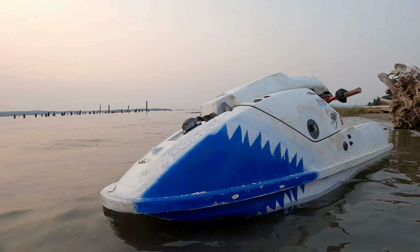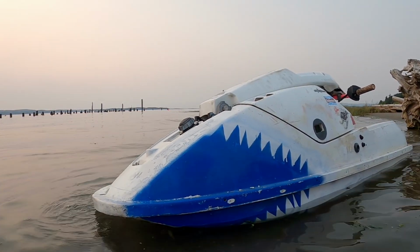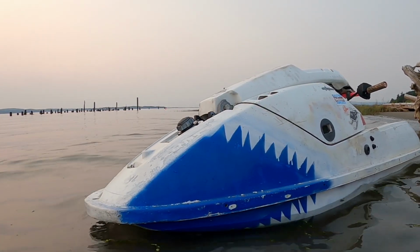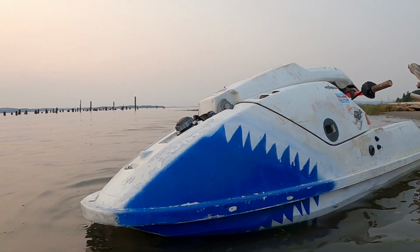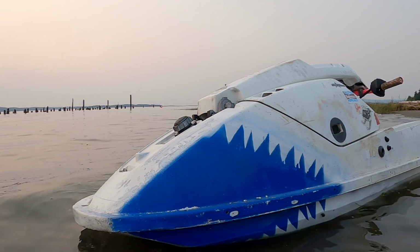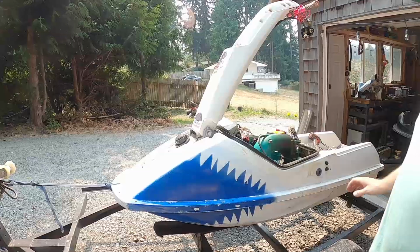I gotta track down some more mystery issues. I've already looked at the spark and the compression, and those are okay, so we're gonna have to find something weird in the fueling. Unless for some reason the CDI is completely cutting out and dying once we get to a certain RPM. I'm gonna keep tinkering on the SeaRat.